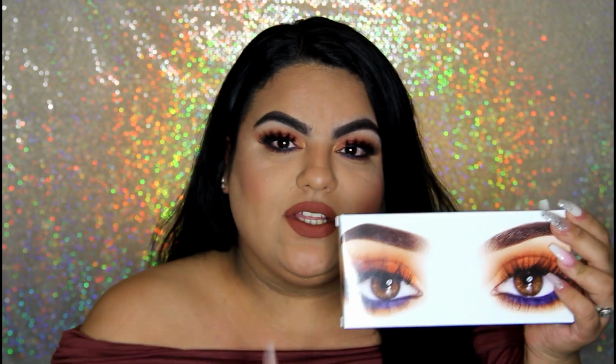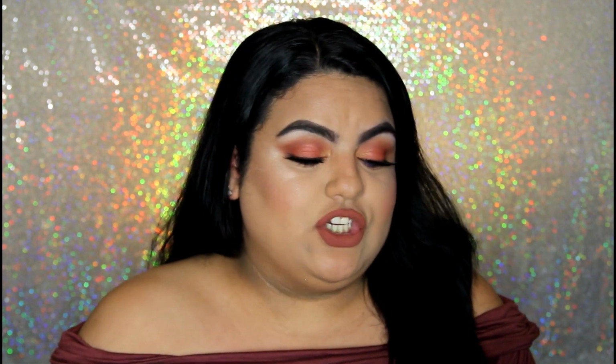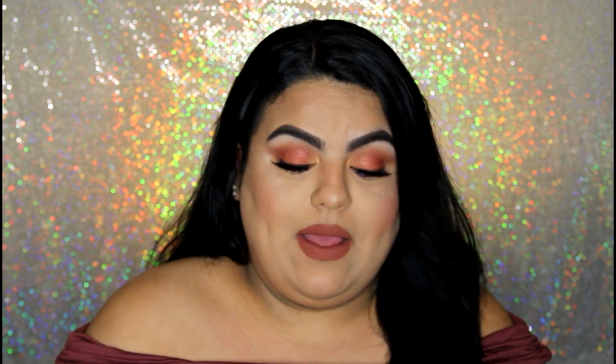So if you guys don't know, this is the box that it comes with. Kylie Jenner's eyes are on there, and she's basically wearing her peach shadows and that pop of blue under the eye. And she looks really bomb right here. Honestly, her makeup looks bomb. They did a good job. On the back of this box, you guys can see, has her name, and then obviously the names of the eyeshadows and when it expires and all that good stuff. But this is a really pretty box and it's a really pretty palette as well.